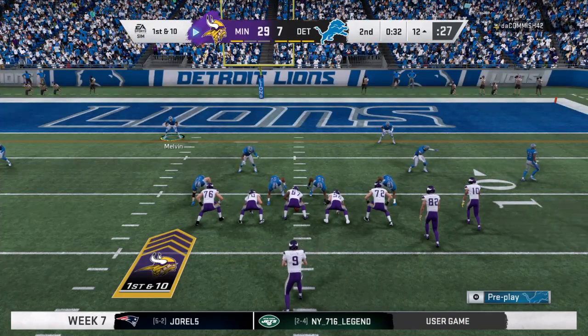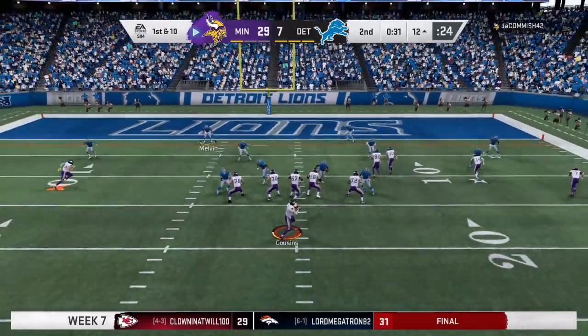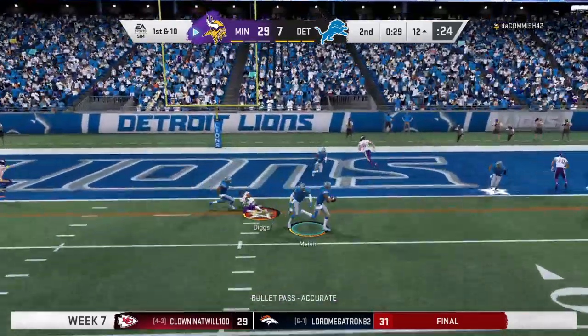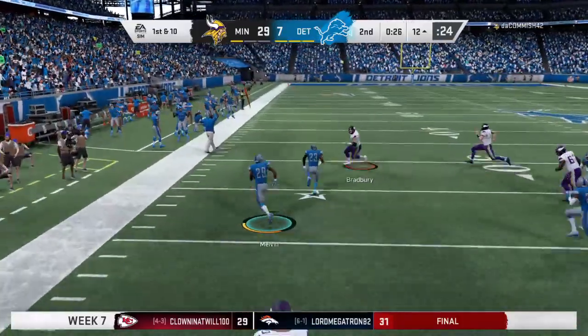Motion to the backfield. Yellow. From the shotgun, it's Cousins, looking for Diggs, and it's intercepted. Picked off by Rashaan Melvin.